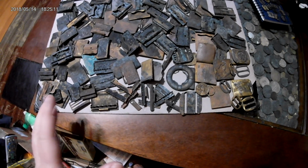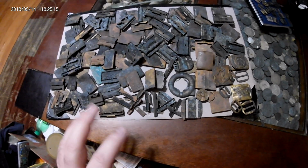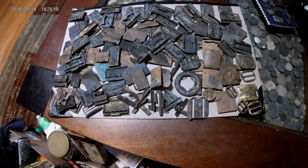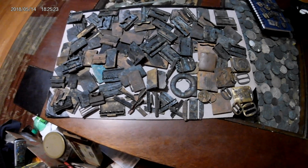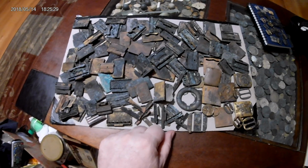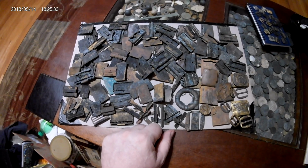It might have been '39. It depends. When we were helping Britain when they entered World War II. But when we entered World War II, items like this were no longer made of brass. So when you find any of these, you're in an area that's pre-1940. That's a good thing to keep in mind, because it means that you're going to find coins or whatnot that are going to be in the silver era or earlier.